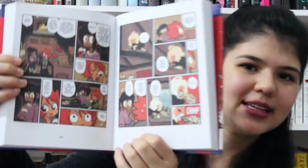Then I picked up another graphic novel, which was Seconds by Bryan Lee O'Malley. I read the author's first graphic novel, Lost at Sea, in April, and I highly enjoyed it, so I was really excited to pick up Seconds, and it didn't disappoint me. Bryan Lee O'Malley's artwork is seriously one of my favorites ever, and I really liked how this one was much more colorful than Lost at Sea, and the story was just so much fun. It was very different from what I thought it would be, but it was amazing.